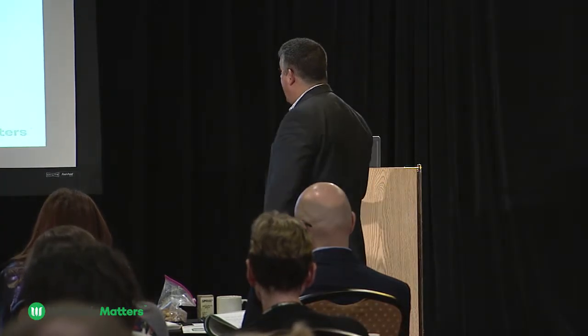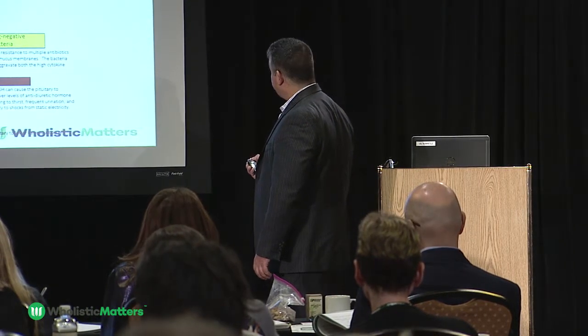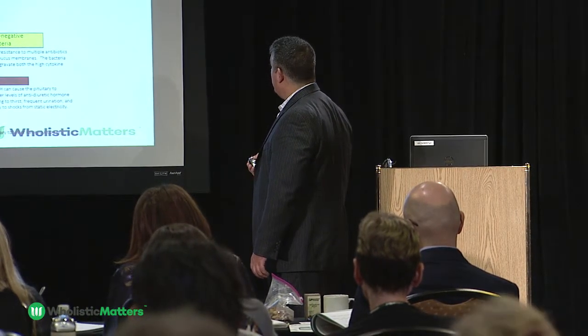In addition to that, we also see activation of other components of the immune system, so production of cardiolipin antibodies. So we measure anticardiolipin antibodies, D-dimer, von Willebrand's factor. So the blood is actually getting sticky in these patients as well.